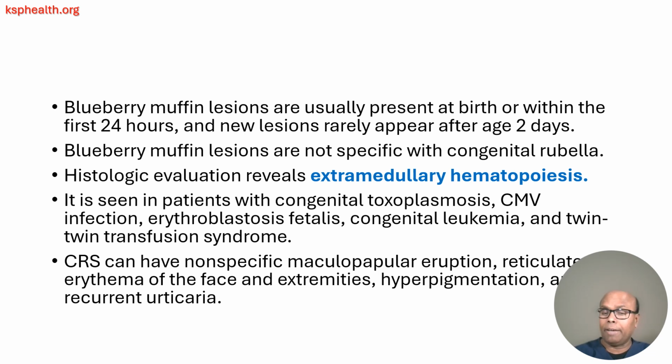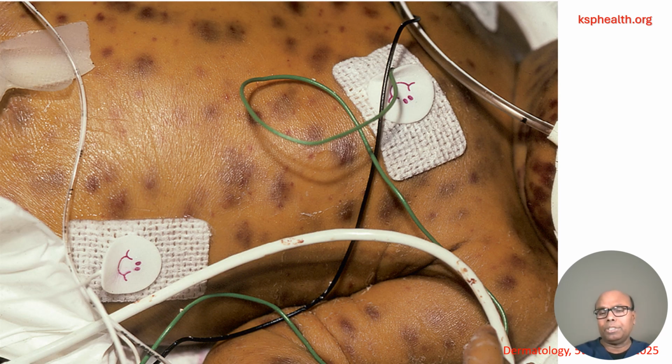Congenital rubella syndrome can have a non-specific maculopapular eruption, reticular erythema of the face and extremities, hyperpigmentation, and recurrent urticaria. You can see the blueberry muffin lesions in this picture, similar to a blueberry muffin, what you can have in the morning time. But as I said, it often presents at birth, but most of the lesions present in the first 48 hours. Usually it does not happen after 2 days.